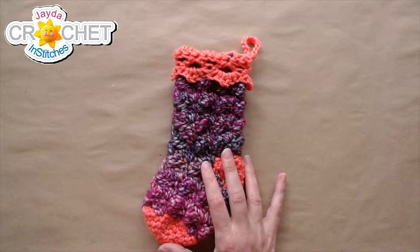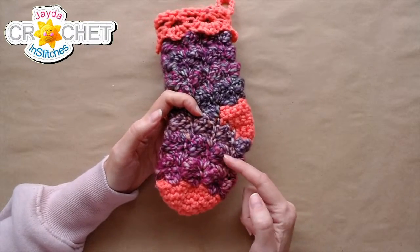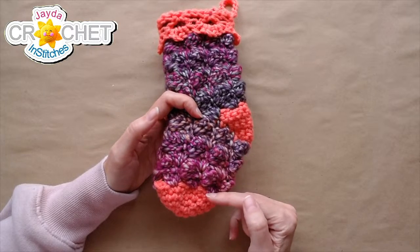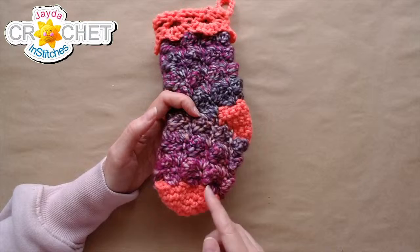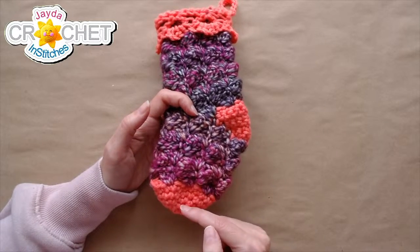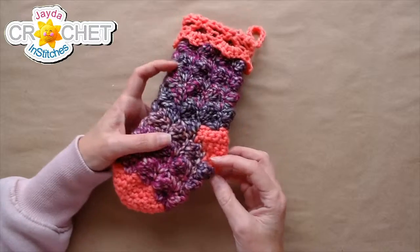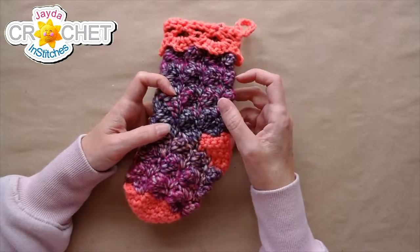Susan says, Jayda, not the heel. How many rows before the heel? Oh, rows of the falling leaf stitch in the foot. I did 6 rows. So there's 6 rows, chain 1, turn. Each row goes the opposite direction of the row before. There's 6 rows in between the toe and the heel, and then there's 10 rows between the heel and the top. I hope that answers the question.